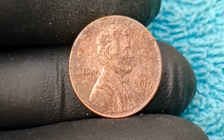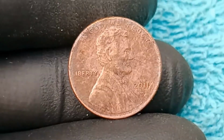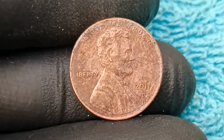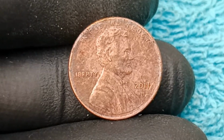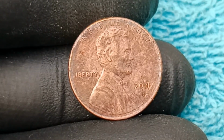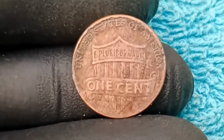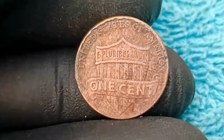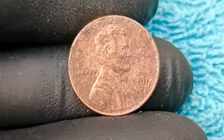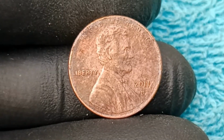Perhaps there are others struck from experimental dies or transitional blanks, lost to time and chance. The legend of the 2011 penny fuels this endless search, keeping collectors alert and hopeful. When you think about it, the penny's journey mirrors our own: humble beginnings, unexpected trials, and the possibility of transformation into something far greater. Every imperfection becomes a mark of distinction, every flaw a story worth telling.